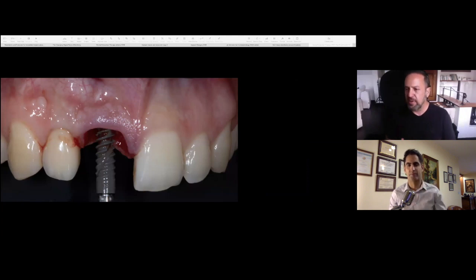use the narrowest diameter implant that's possible with the implant system that you're using. I like to use an implant that's got a good thread design, that it's going to give me good primary stability so that I'm able to place it. So there are lots of different options.